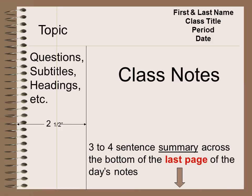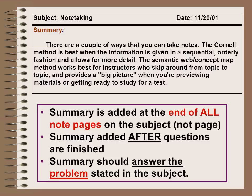And again, you're going to have a 3 to 4 sentence summary at the bottom. The summary is going to essentially summarize, so if you take 3 pages of notes, you're going to summarize those 3 pages. You're not going to summarize any particular page. The summary at the end is a way to draw a big picture. So there's a couple of ways that you can do that. You can summarize the sequence of it, or you can try and encapsulate the whole thing.